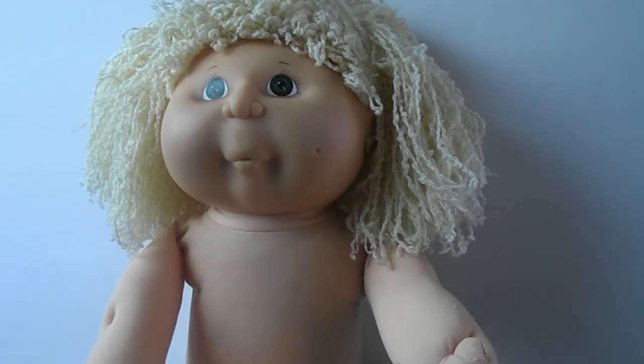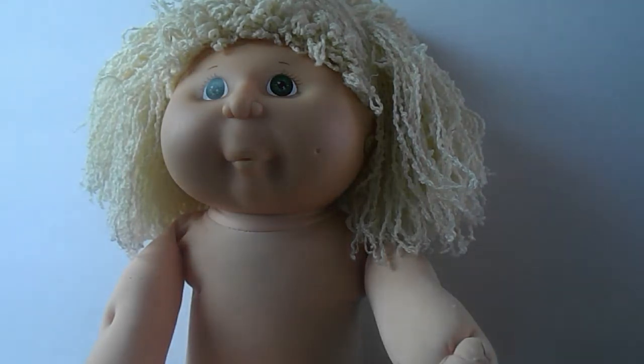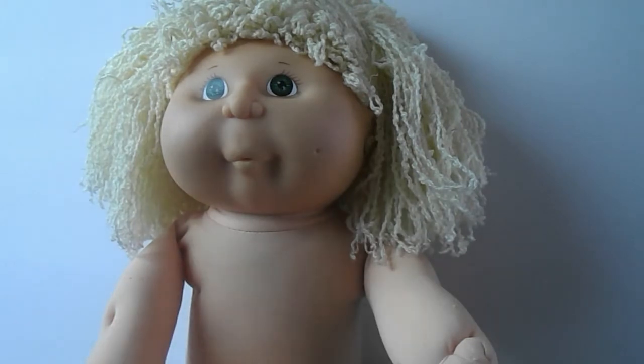Today I have a huge box of rescued Cabbage Patch dolls to show you. This is probably going to be in more than one part, at least two, so I'm going to try and be a little fast with it, because if the video is too long it takes hours to upload it, so that's why I'm going to put it in two parts. So let's start with this one.